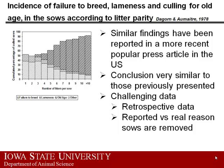We look at the early parities and understand why sows are culled. These sandy bars represent failure to breed or reproductive issues. These checked bars represent lameness. And you can see in early parities, up to about parity 3, lameness is a big issue. And then it tends to fall off.